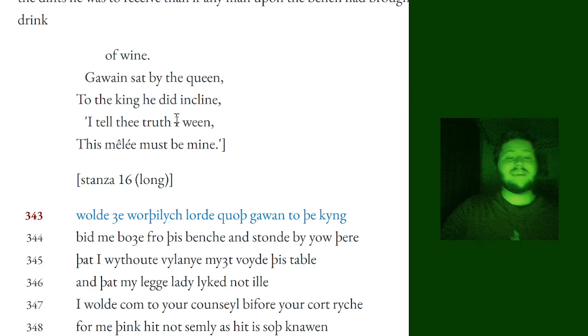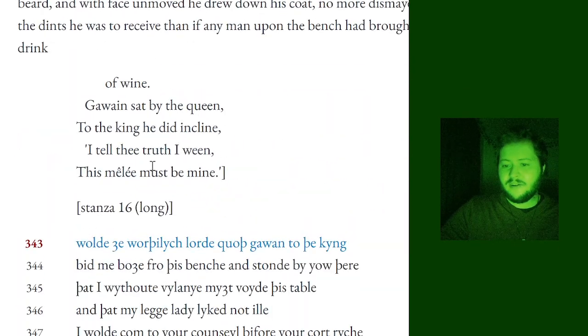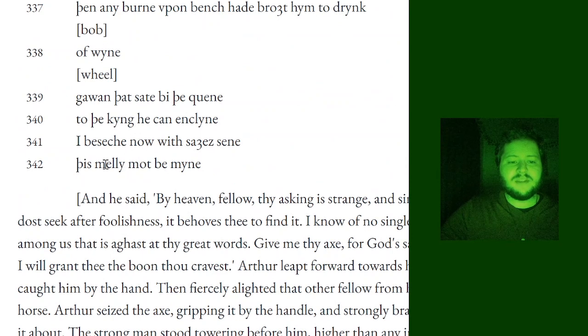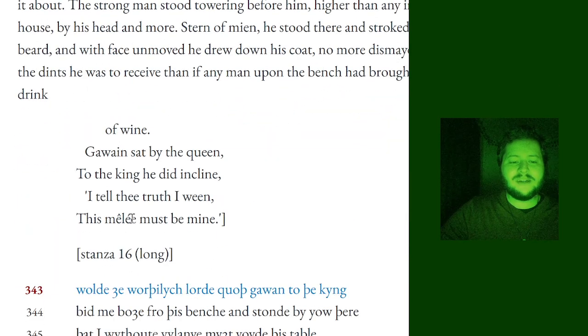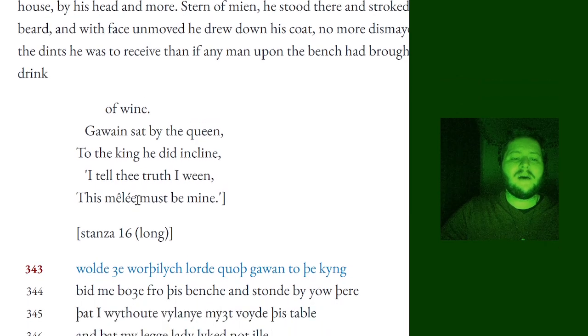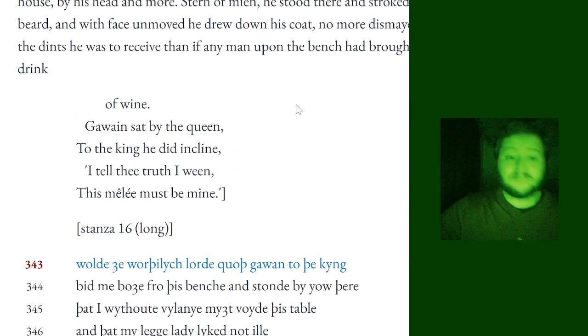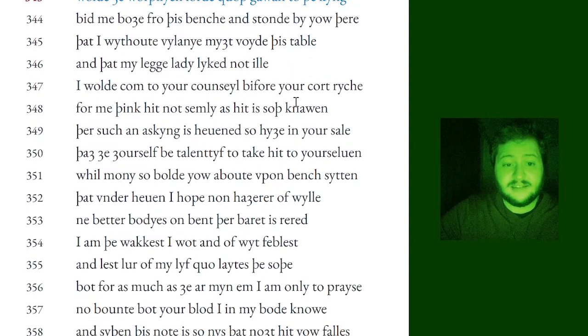let me do it. I tell thee truth, I ween, this melee must be mine. I like that the Kirtlan is spelling the melee based on the French spelling that it comes from, whereas the Middle English poem is spelling it how it sounds in English. And you see that sometimes a lot. We like who edited the word to be more etymologically sound from where it comes from in French, but modern French, because at the time it wasn't spelled this way. This would not be how it was spelled in Middle French at the time. But this is how it sounded when the word came into English. So, anyways, Gawain has spoken up, and he's like, nope, let me do it.